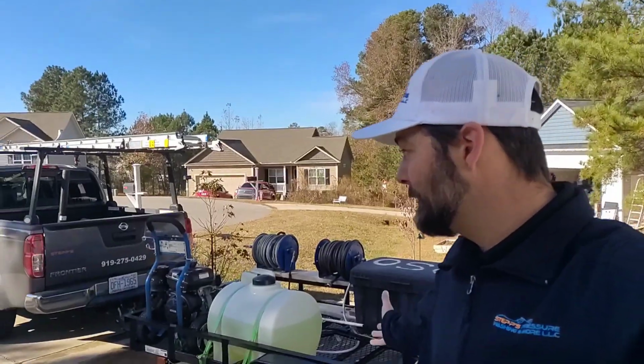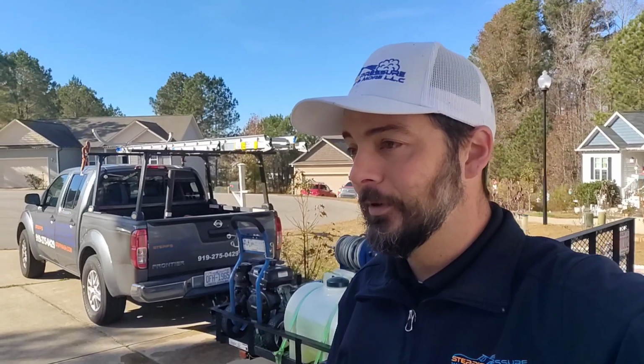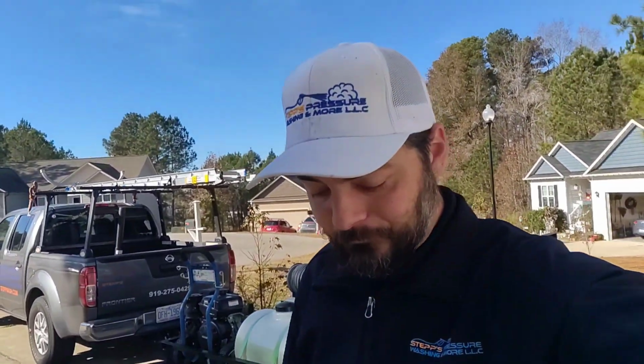So I have the trailer set up, everything ready to rock and roll for house wash. Only reason we're probably doing this house wash is because we're also doing their gutters. They saw our sign, so we need the gutters cleaned. Might as well have you wash while you're out here.